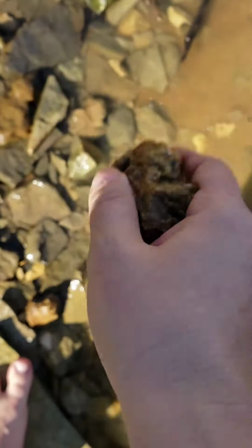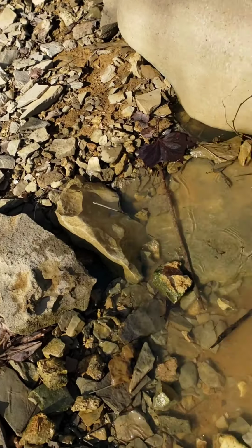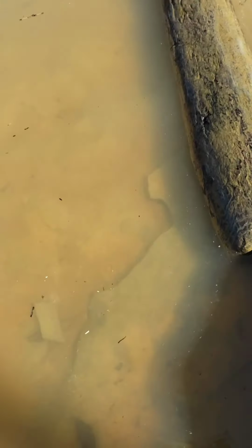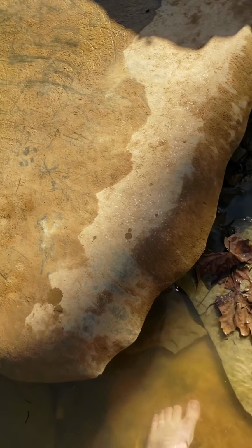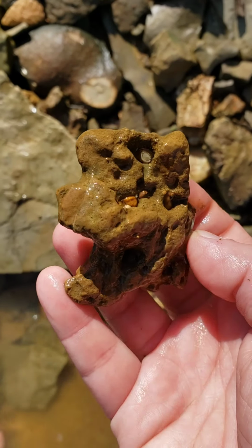Ooh, right away we found a beautiful quartz down here. Let's check that closer up. Ooh, God, that water's freezing. Looking for some cool shit down here. See something down here. That's what I threw in yesterday. It's making that noise. I found another hagstone. Frick yes.